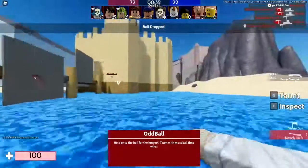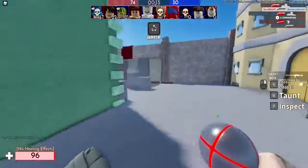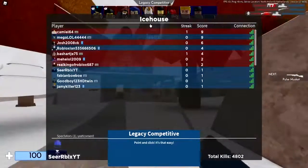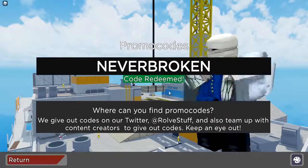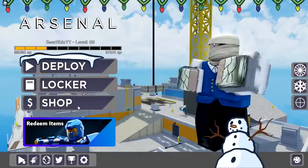Here are the following promo codes: Mercado Libre Fedora 2021, White Flamingo Fedora. Ross Man Crown 2021, Crown of Electrifying Guitars. Target Mint That 2021, Festive Peppermint Hat. Amazon Friend 2021, Snow Friend Shoulder Accessory.